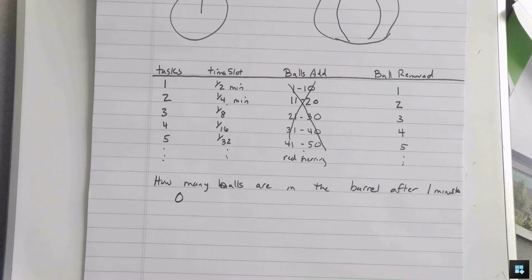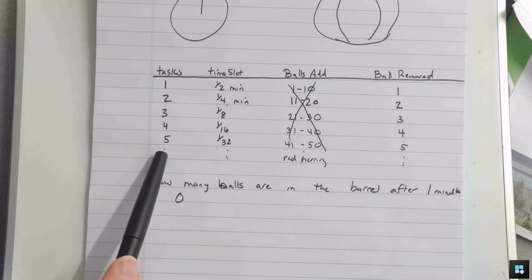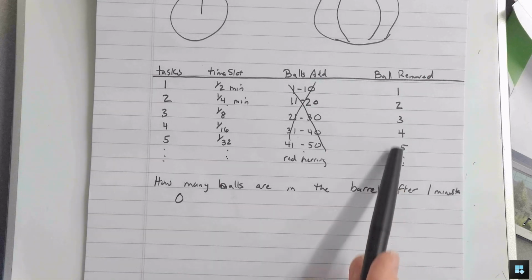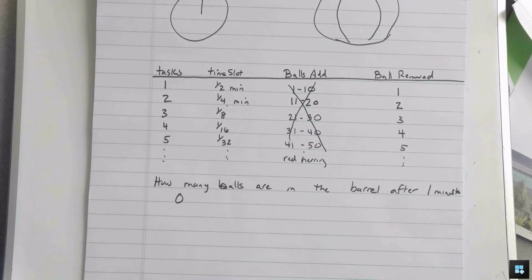Zero balls are in the barrel. Okay, so. Are you joking? No, because you did infinite tasks. There's a one-to-one correspondence between your infinite task and the ball that was removed. This was a red herring to just kind of throw you off. And it does throw you off, doesn't it? It's weirdly phrased. So things that happen with infinity are quite interesting.